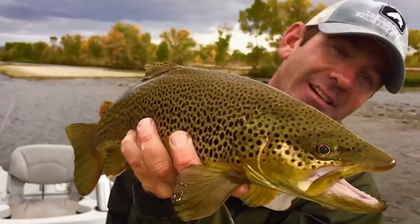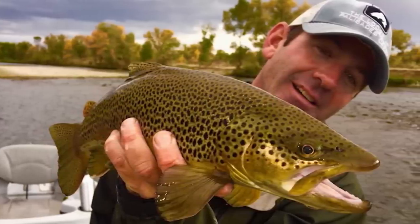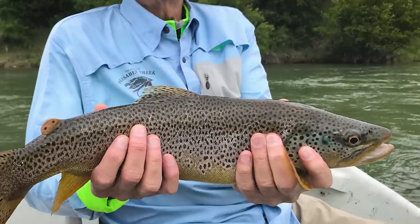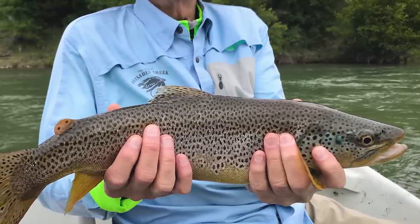He may wait. Josh fishes hydraulics, and most of us fish banks and structure and features. You combine all those things together, you know, his teaching style, the flies that he uses, and the places that he fishes, it's a really unique experience.